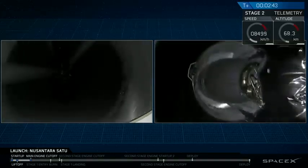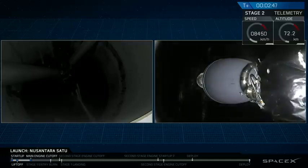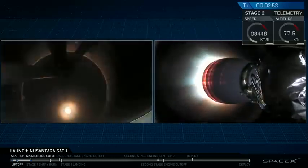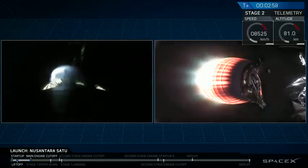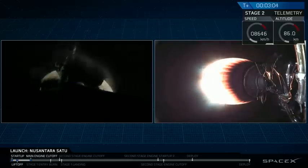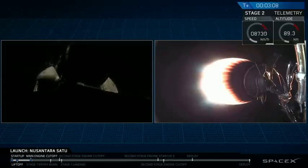MECO. And there on your screen you can see that the second stage engine has lit, the gorgeous red orange glow of that nozzle. We're now at T plus 3 minutes and 5 seconds into flight.